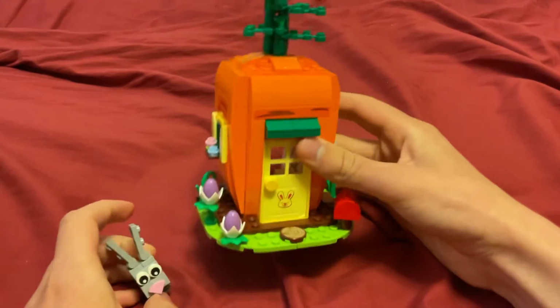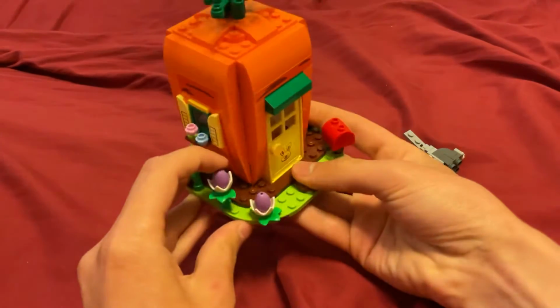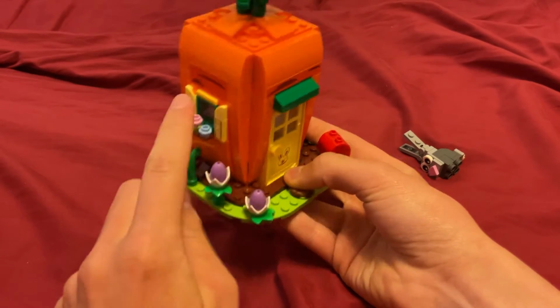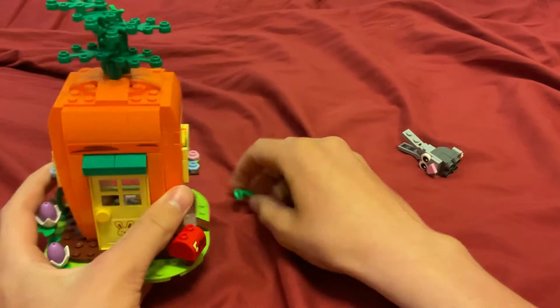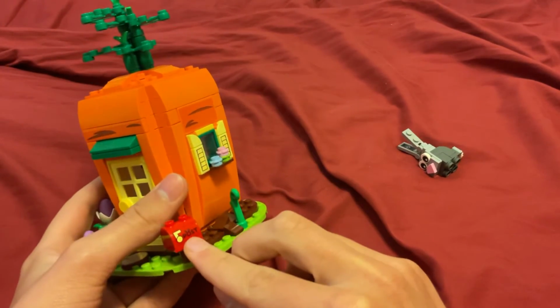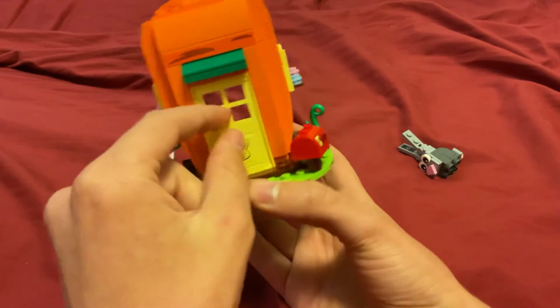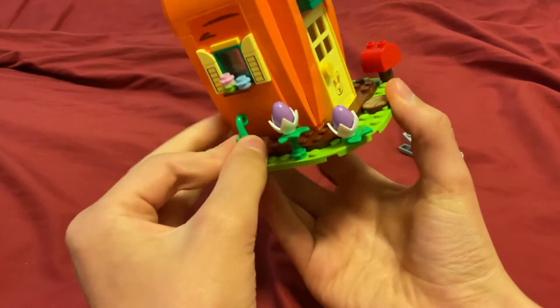And then it has this carrot house. It has some, I think, flowers. These might be flowers. Those are some actual flower beds. Oops, that fell off. The mailbox says post. And the door can open.